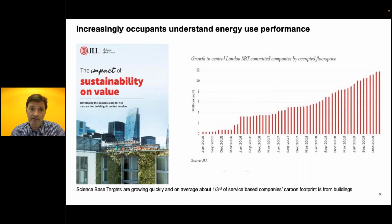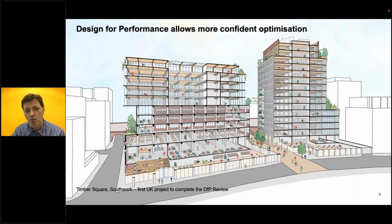Now, part of the importance around that is that certainly for non-domestic clients, for office occupiers certainly in central London, it's becoming increasingly important because they understand their own energy performance, they understand their carbon profiles, and this brilliant graph by JLL, which is in the process of being updated, shows just the amount of floor space in central London that is occupied by tenants with science-based targets that is coming up to lease events. So people understand this, and the buildings are a very big part of a service-based company's carbon emissions. So that language is getting more and more important.